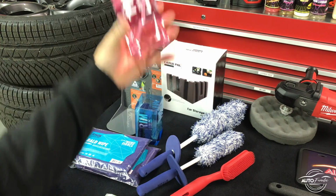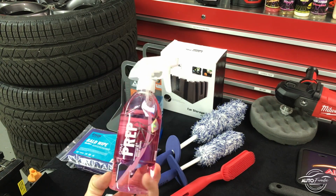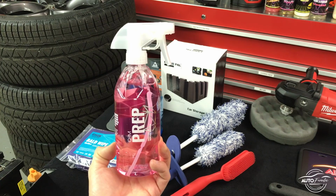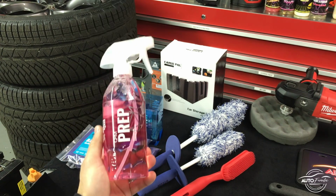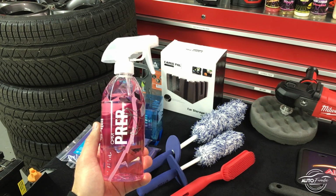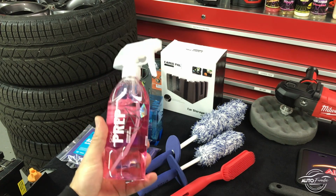Another product that I discovered, usually with prep, I use my own IPA solution or Prepsol, but I said one day, let me just buy this when I was buying other GYEON products, and this is their Q2M Prep. This is like their own IPA solution. I use this for everything. For anytime I'm bonding VHB tape to a car, anytime I'm cleaning the paint to do wax applications, or I'm polishing paint, this is my go-to solution.